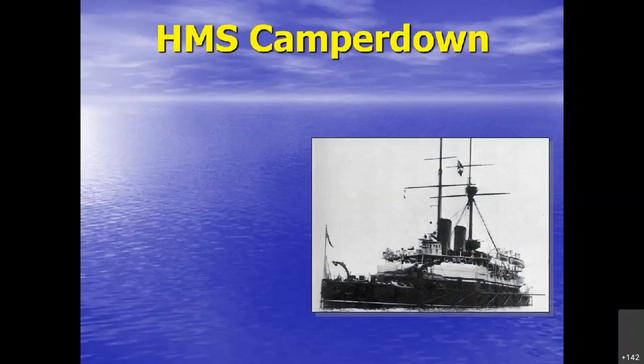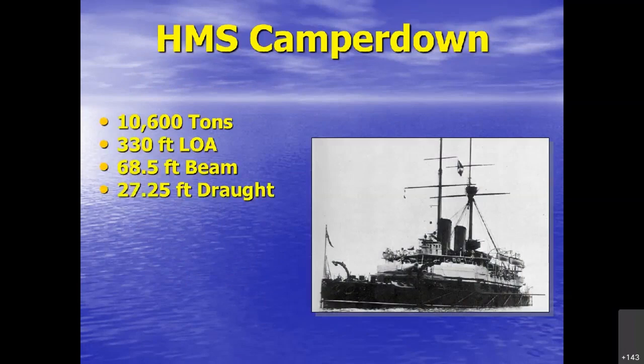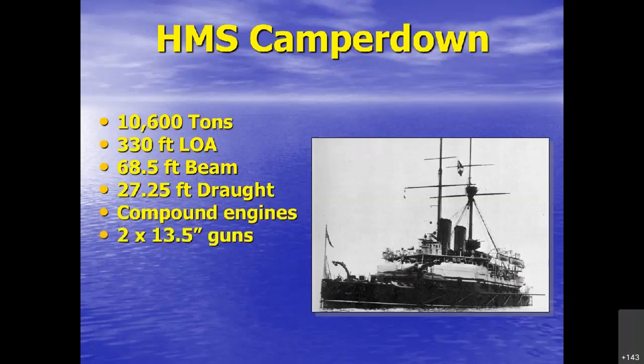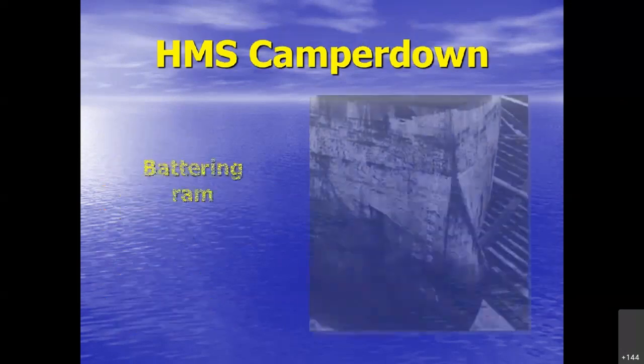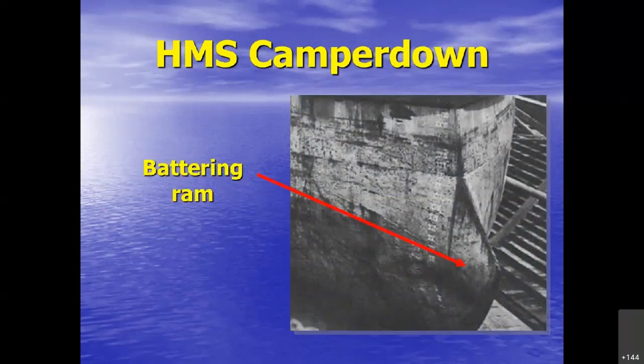HMS Camperdown is, as you can see, a very similar ship, slightly different design. The funnels are fore and aft rather than athwartships. But generally speaking, pre-dreadnought, slightly smaller, had compound steam engines rather than triple expansion. It had the standard naval 13.5-inch guns mounted in a rotating turret, and I think you can see that's raised quite a bit higher on that one there. And then it had 4 6-inch guns, 12 6-pounders, 10 3-pounders, and 5 torpedo tubes. So not dissimilar. And of course, the battering ram.